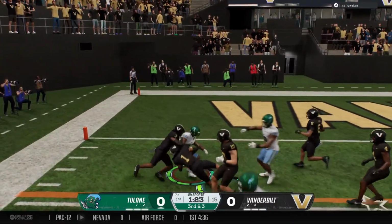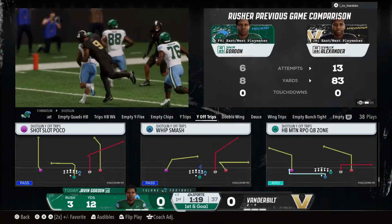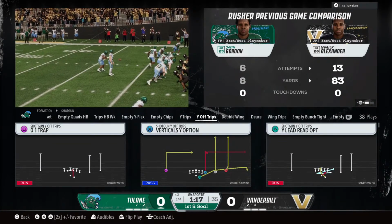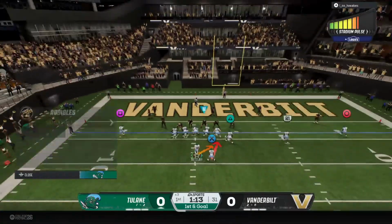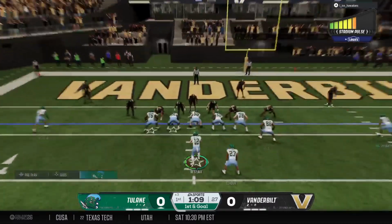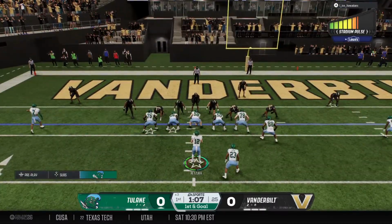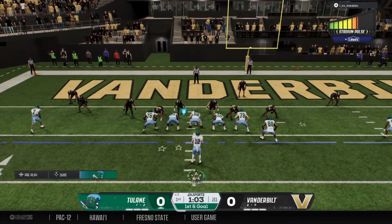Couldn't quite nudge it in. Not sure you could get much closer, but it'll be first and goal. And it's been a rough start for this defense. They've given up too many yards, a third down right there, but a good chance to bow your neck now, to make a statement. First and goal, we got to be physical. Got to stop the run game. Get a chance to make a stop on this first possession and force a field goal.